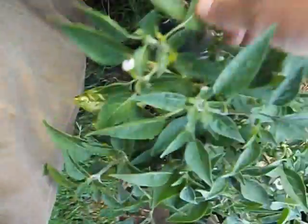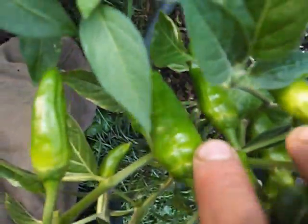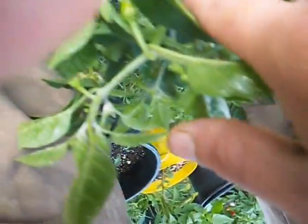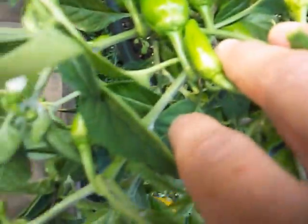There we are. And there's a couple on this other plant. There's quite a few pods on it now. Just trying to show a little bit of each of them. And here's elephant's trunk. Look at all those now. Finally. There's like 4 pods that are around the same size, big ones.